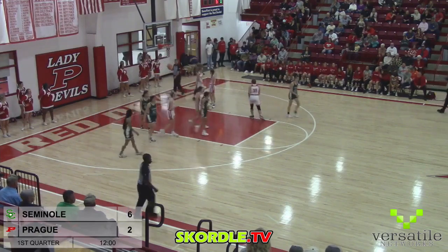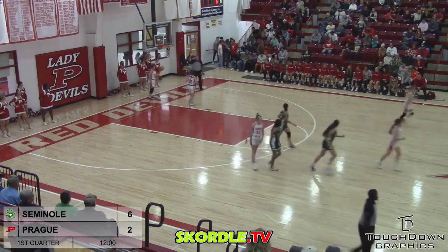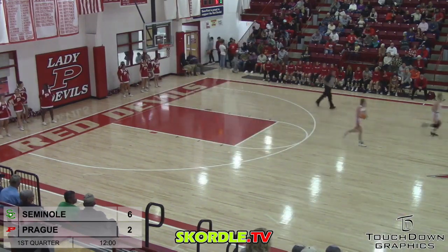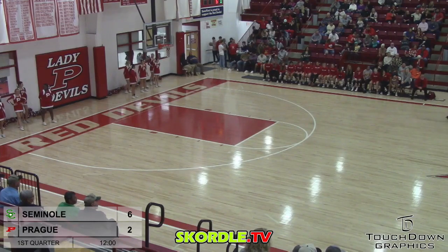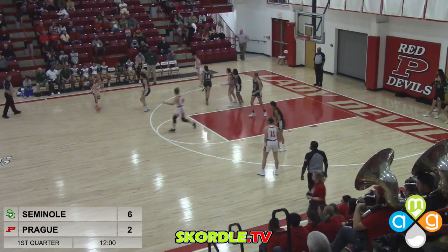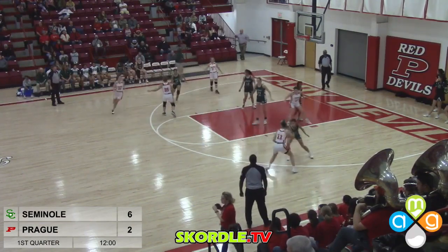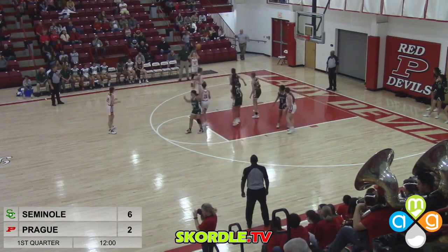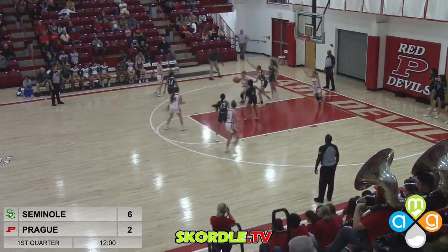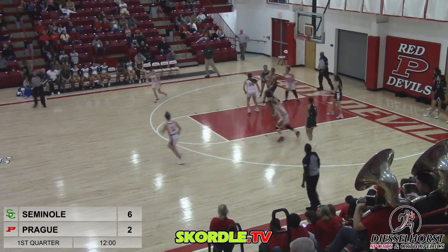They're going to call a walk against number 23, Caitlin Cotner. Cross court pass to Maggie Smith. She'll give it down to Demi Manning on the block, guarded by Cotner. She's double teamed. She kicks it to the other side of the block. Maggie Smith's shot is off the mark. Rebound, Cotner.